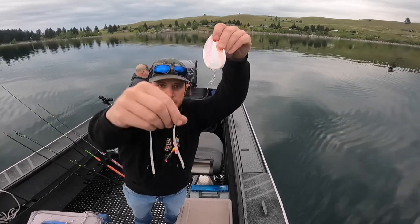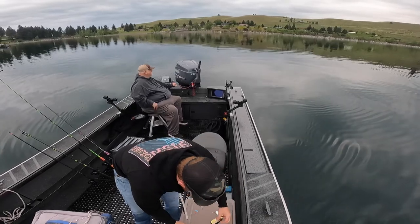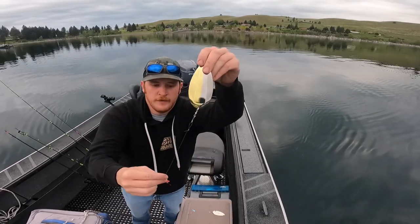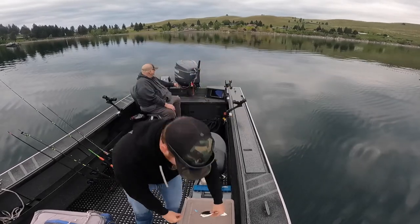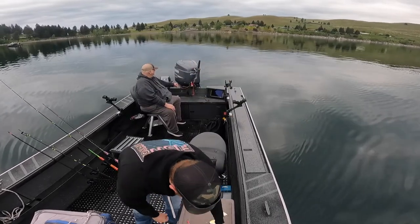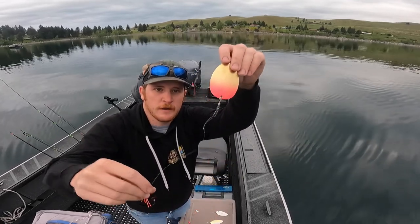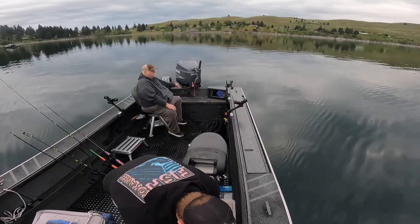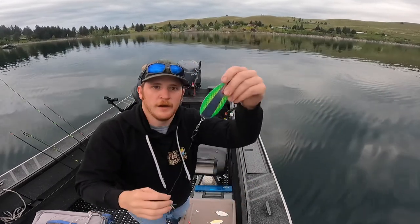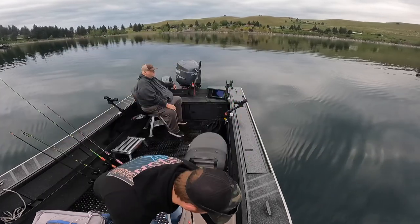Arrow flash with the fish Kokanee lure. Half and half arrow flash. Another fish Kokanee lure. The handcrafted dodger by Derek. And the Vetterfly. Arrow flash. And a hoochie from Little Captain's Kokanee.